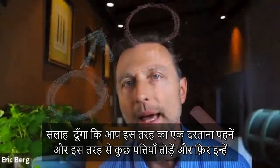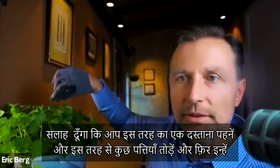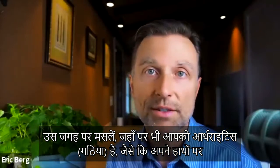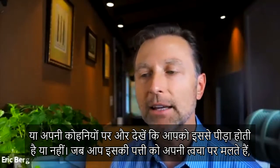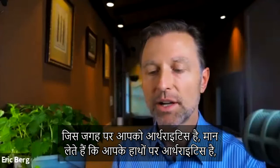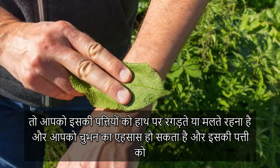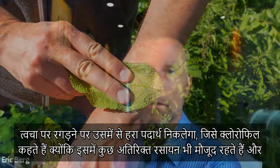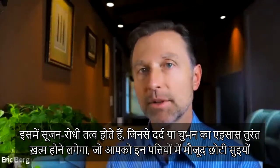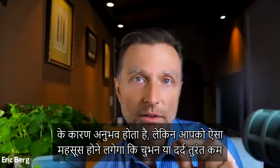What I would recommend is you take a glove like this and grab some leaves off here and just apply it to wherever you have arthritis, whether it's on your hands or your knees, even if the stinging might bother you. When you apply the leaf topically to an area where you have arthritis, let's say in your hands, and you start to feel a little stinging, you want to keep rubbing and break some of the green chlorophyll from the plant into the hands, because there are a lot of additional chemicals and anti-inflammatories that will quickly counter any pain you might experience from the little needle sensation.